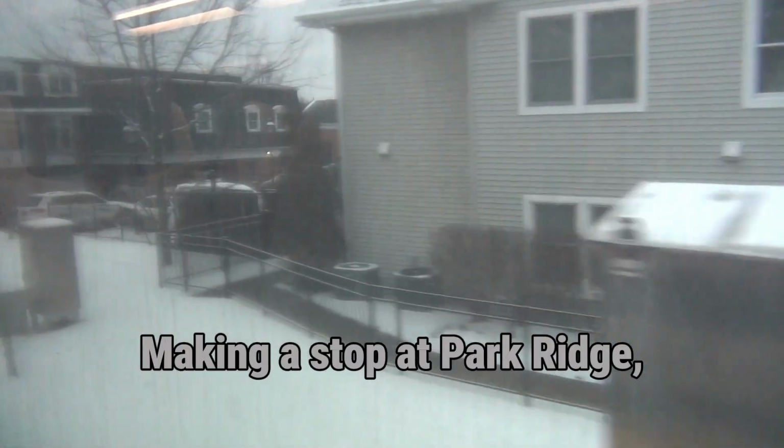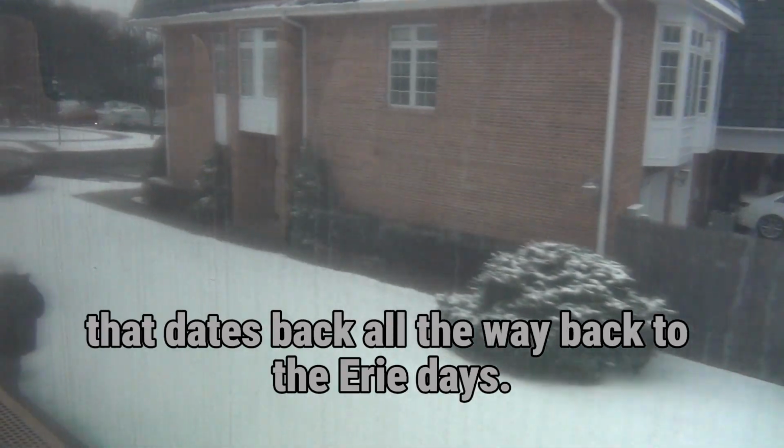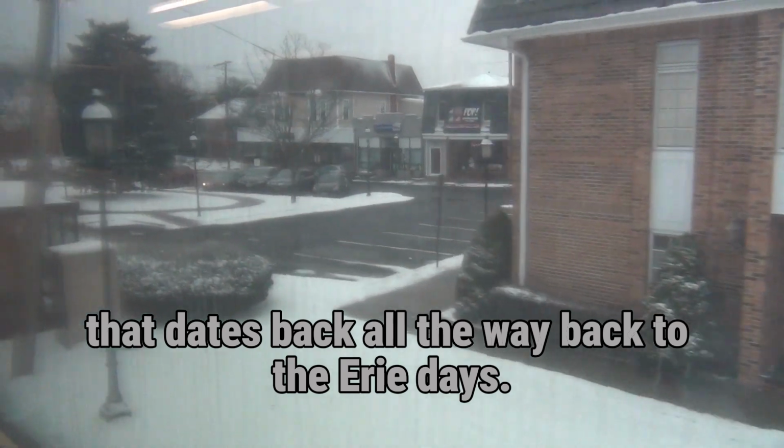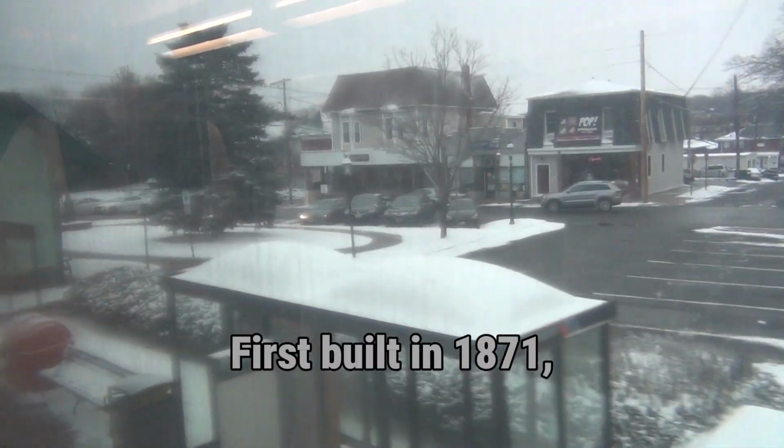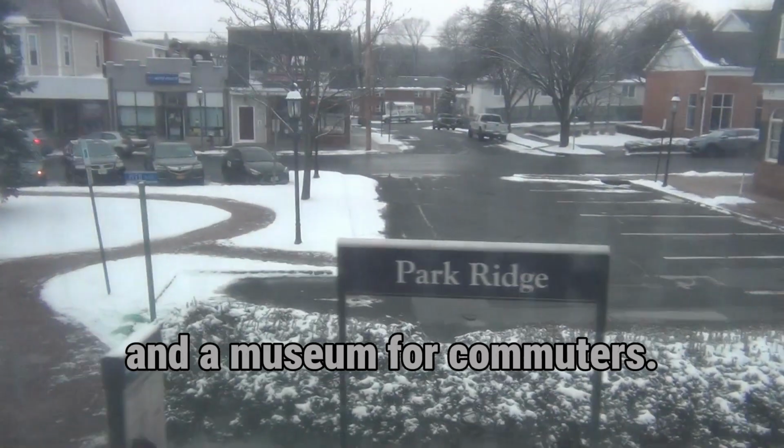Making a stop at Park Ridge, we can spot the original Park Ridge Station Depot that dates all the way back to the Erie days. First built in 1871, it still serves as both a waiting area and a museum for commuters.